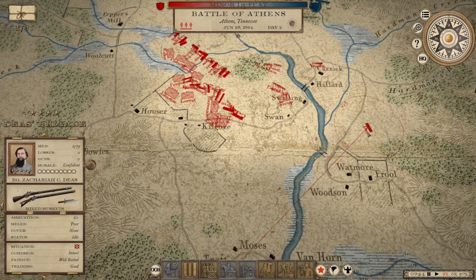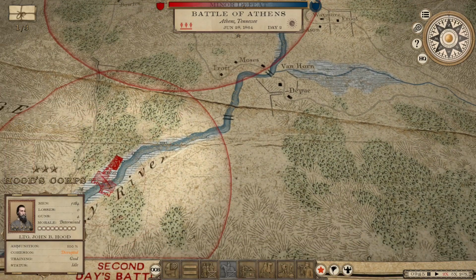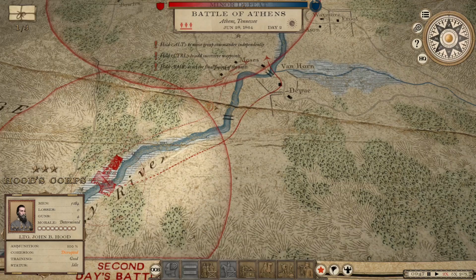We got Dees, Zacharias Dees. He is part of Hood's Corps, which is currently stuck in this whole area down here. So I'm going to give them some different orders and see if they can't get themselves straightened out. That's 5,000 men that can make or break this battle. Just bring you over here like this for now.